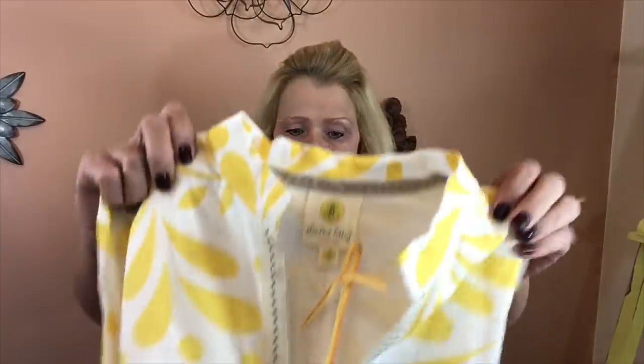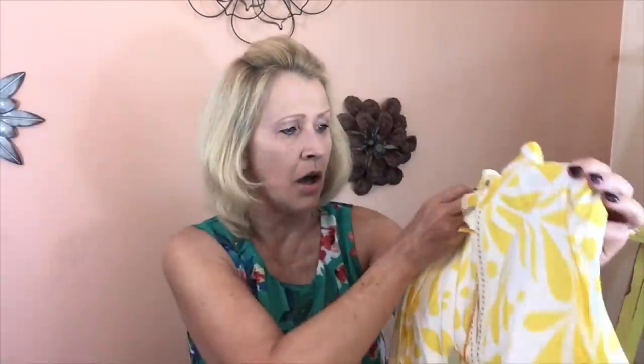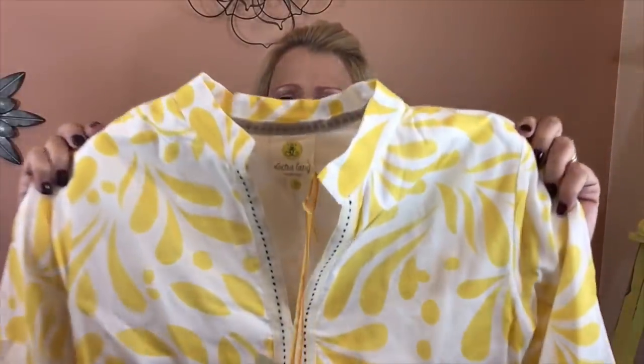Would you look at these colors? Oh my gosh, this is beautiful. This again is the Electra Lang. This is in white and a bright yellow.